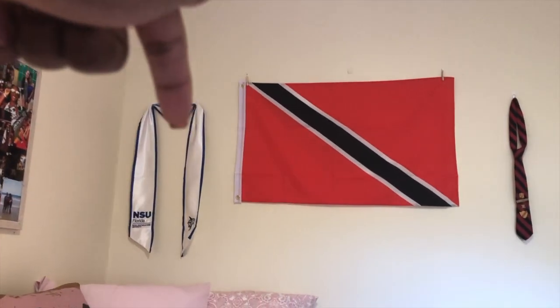This is my commencement stool that I got at convocation, which is like your welcome ceremony, and I love the significance behind it. It's the same stool that you're gonna graduate with, and you can collect all your pins and put them on your stool. So I got my first pin, which was a shark pin.